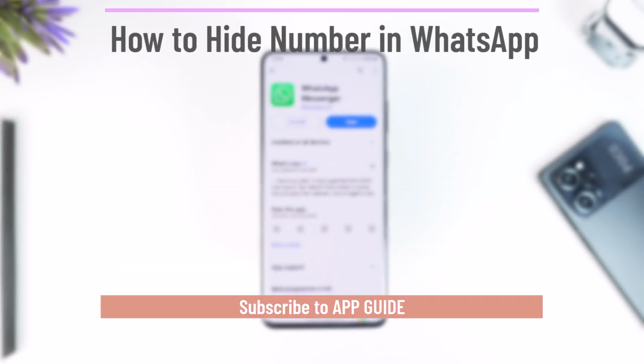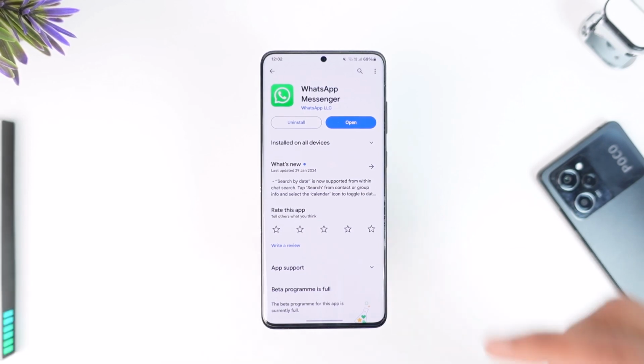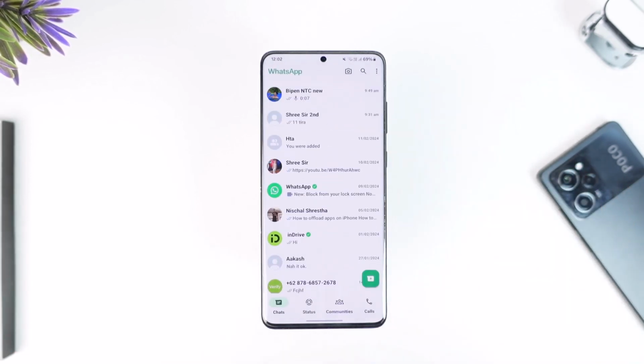In this video I'm going to guide you on how you can hide number in WhatsApp, so make sure to watch the video till the end. Now, whether hiding a number on WhatsApp is possible or not, we'll go ahead and discuss. So let us discuss first of all why we want to hide number.